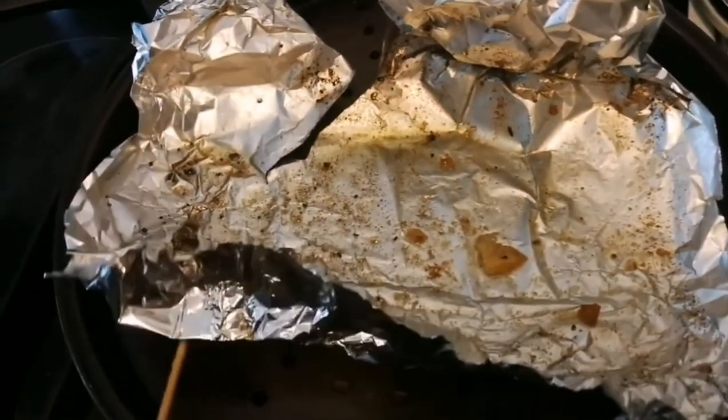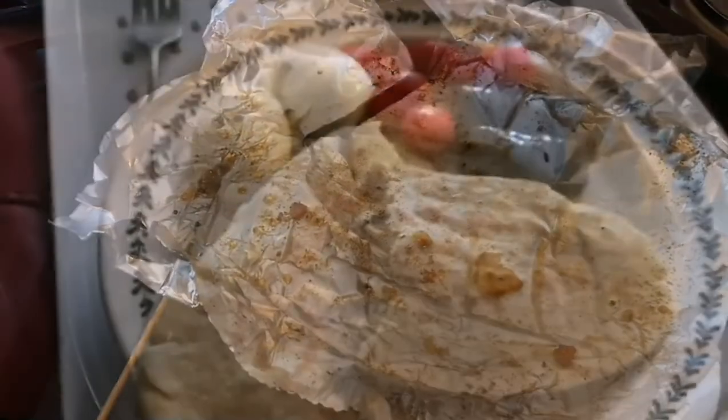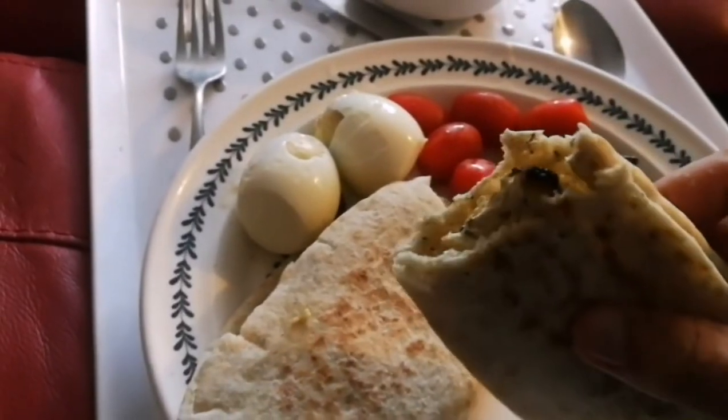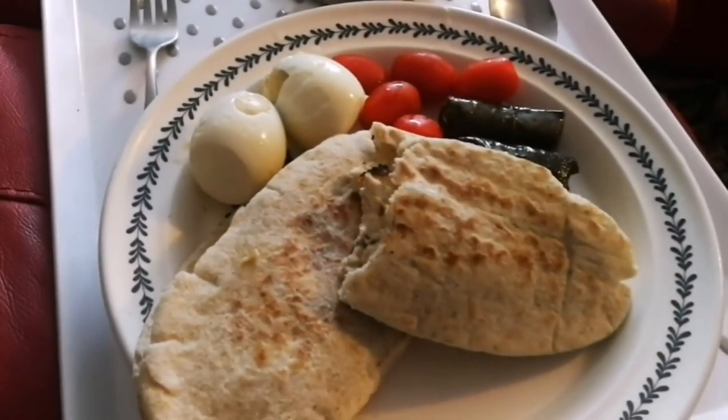Yeah, if you have just an open fire, you can put it on the open fire. Yeah, but I just always put it in tin foil. I can say the taste of it is amazing. This mushroom tastes so soft, melts in your mouth, and it's so delicious.